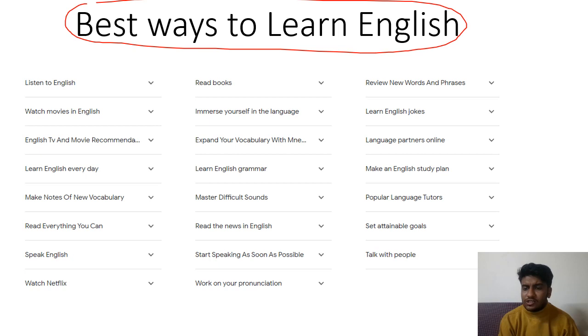Language partners online. There are so many different language partners that you can find nowadays. There are so many AI based techniques, generative AI. There are so many online softwares and applications on the Play Store available, whereby you can learn English in a better way.